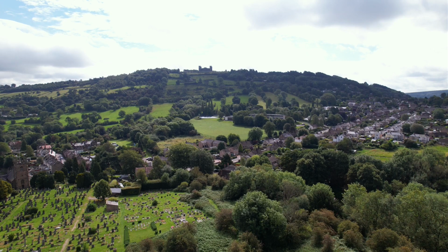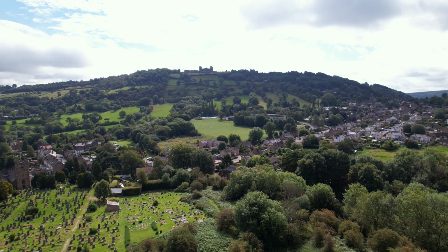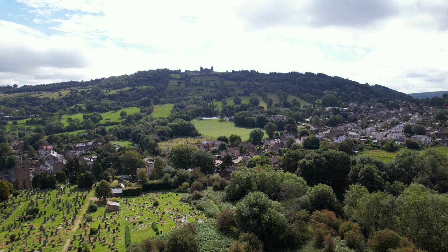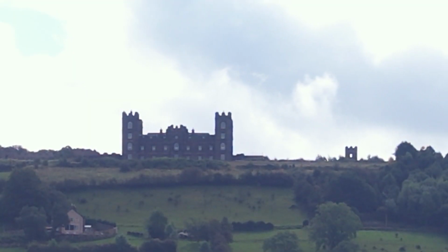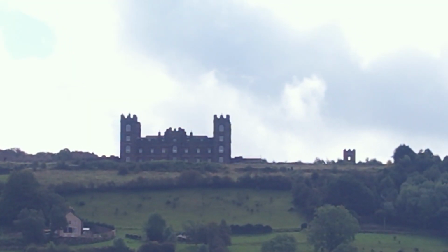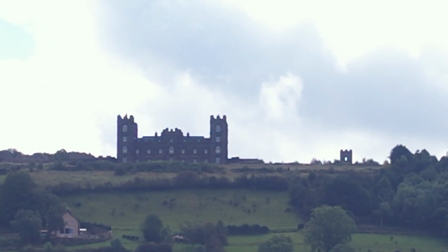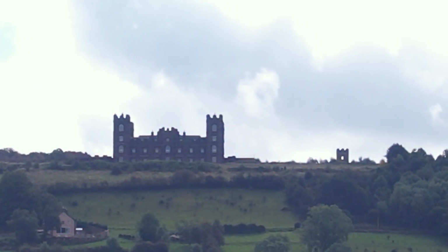You can see Rabe Castle with its commanding view over the town of Matlock. Built as a private home for the industrialist John Smedley in 1862. After his death, his wife continued to live there until her death in 1892. It then became a boys' prep school until 1930. It was then unused until World War II, when the Ministry of Defence used it as a site for food storage.